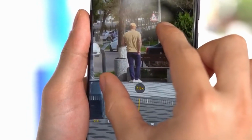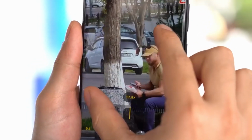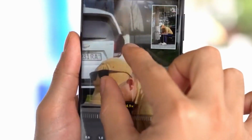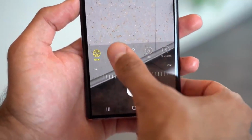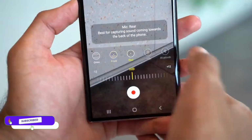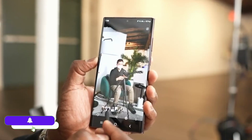Samsung is also going to add a new portrait video mode, which will allow users to record video at 2.8K or 4K. And the Galaxy S23 Ultra will get 3 shooting modes: 200 megapixel, 50 megapixel, and 12 megapixel. Finally, Samsung gave what people wanted.